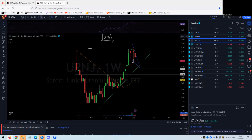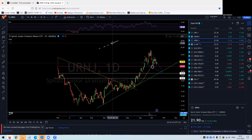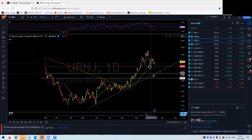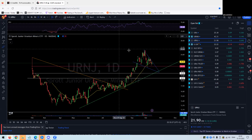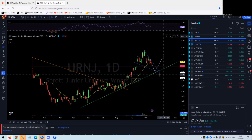Now we have the URNJ on the daily. I'm going to remove these lines from last session, from Wednesday's midweek. Similar thing again here in a blue wedge. It looks like it could make a lower low, and then we have the three impulse lows, beautiful. And if we head into the green uptrend, then we are definitely going higher.